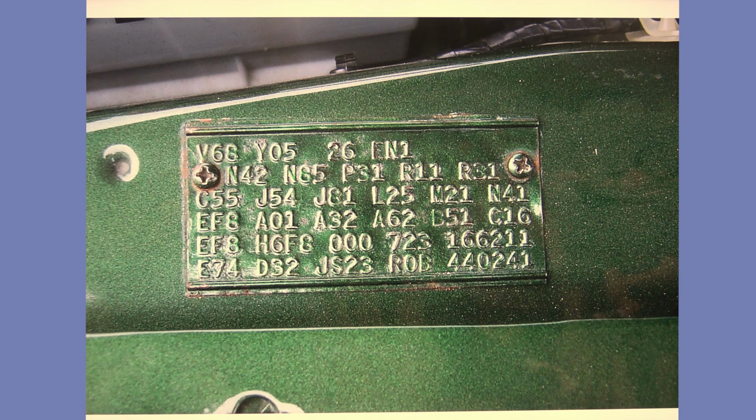And then the next letter is the model year, that's a 0. And the B is the assembly plant. The B is the Hamtramck plant. These cars were also built in Los Angeles, but they didn't ever build any Hemis or convertibles in Los Angeles. So all of those were built on the Hamtramck line.